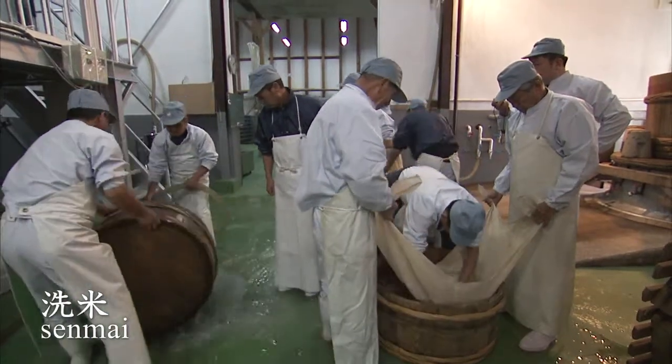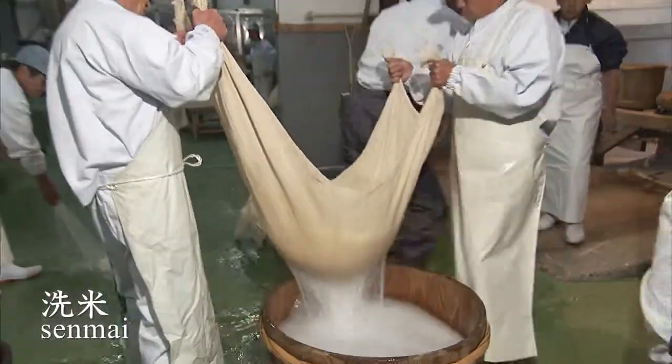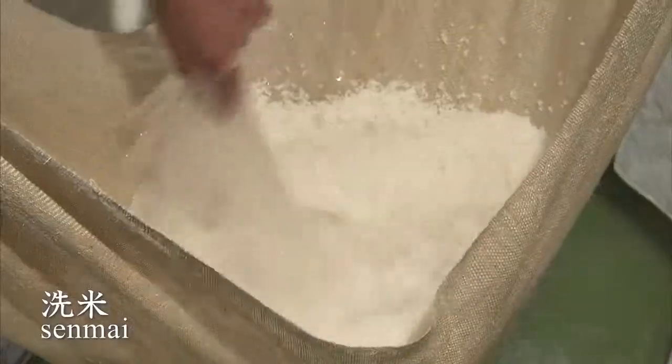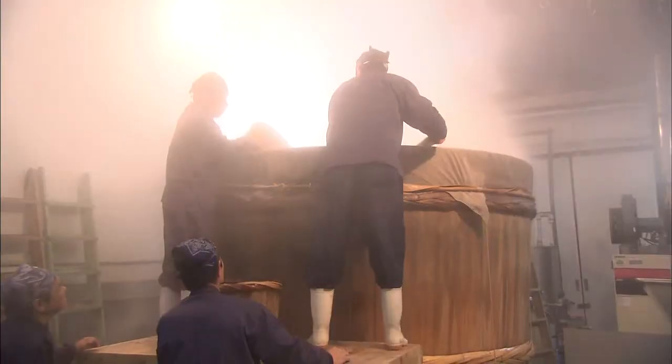This is the senmai process where the toji and his brewers, known as kurabito, carefully remove the bran remaining on the surface of the rice. Wash softly and quickly remove the bran. This is where sake making begins.